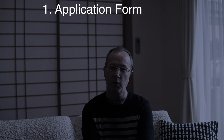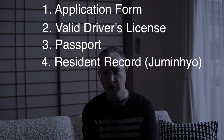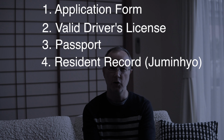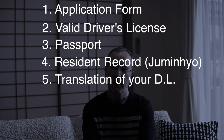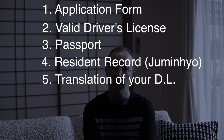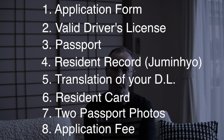Okay, once you have your license translated, you can go down to the local driver's license center. Now, before you head down there, make sure that you have an application form, your valid driver's license, your passport, a copy of your residence record, this is your Juminhyo, which you can get from your local city office, the translation of your driver's license, your resident card, 2 passport photos, and the application fee.